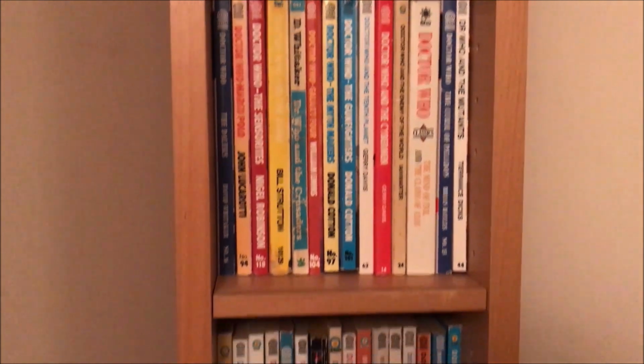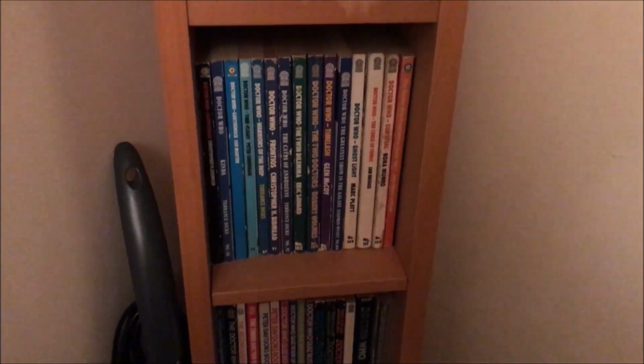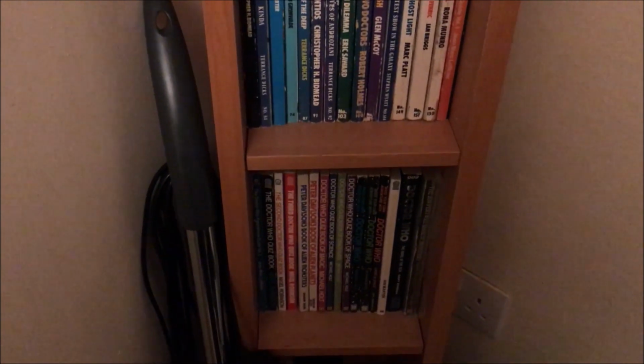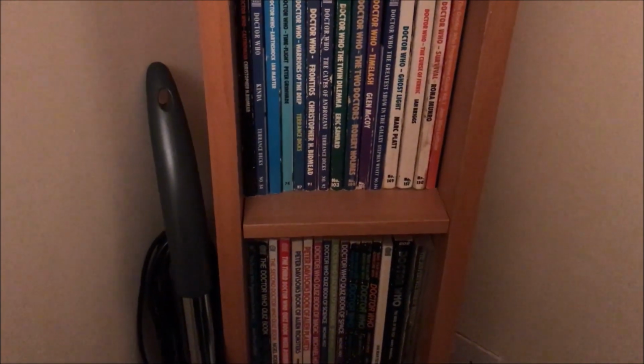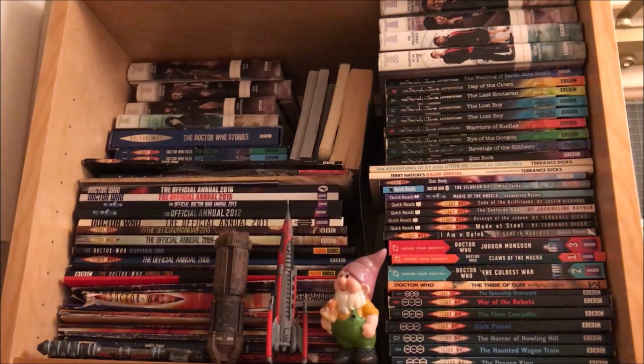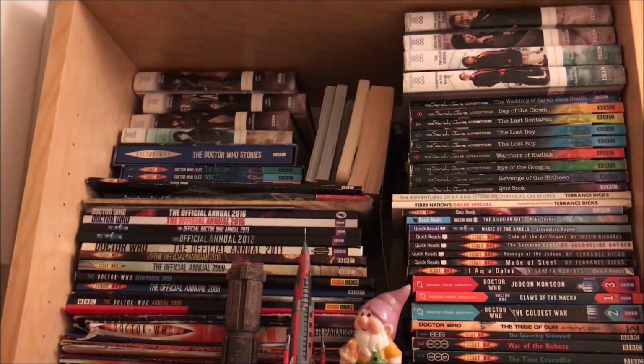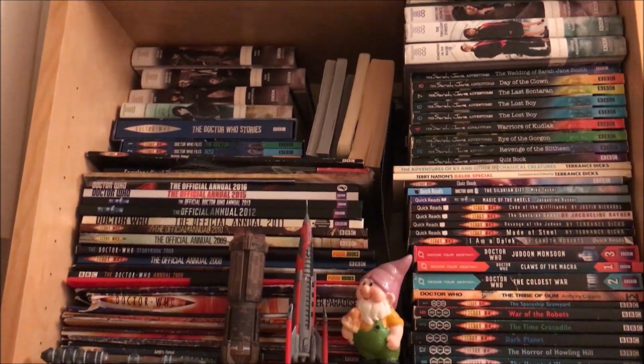And then moving down we have my Target book collection. I've done a video on this also if you'd like to see them more in depth, or you could just pause the video, it's your choice. This shelf is a mess, but like most things in this flat, they just didn't fit anywhere else. So this is all the sort of younger reader books, like the Decide Your Destinies, SJA, Quick Reads.